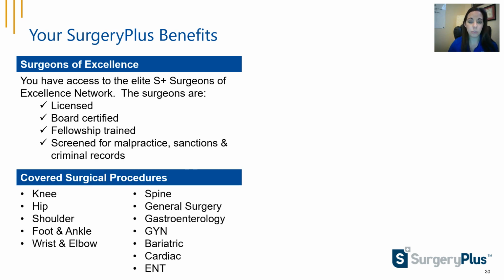Covered procedures through Surgery Plus are going to be those non-emergent but medically necessary surgeries. So if you have something that you're able to plan out, it's summertime, I have time to take off from work, and I'd like to get a knee replacement, for instance. Any of these surgical procedures that are listed in the bottom left-hand corner of the screen, knees, hip, shoulder, any of these non-emergent surgeries are perfect opportunities to contact Surgery Plus.